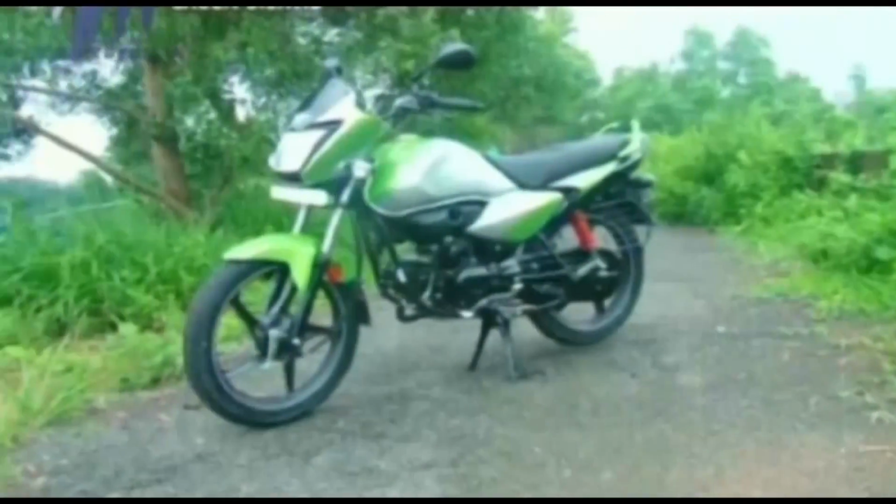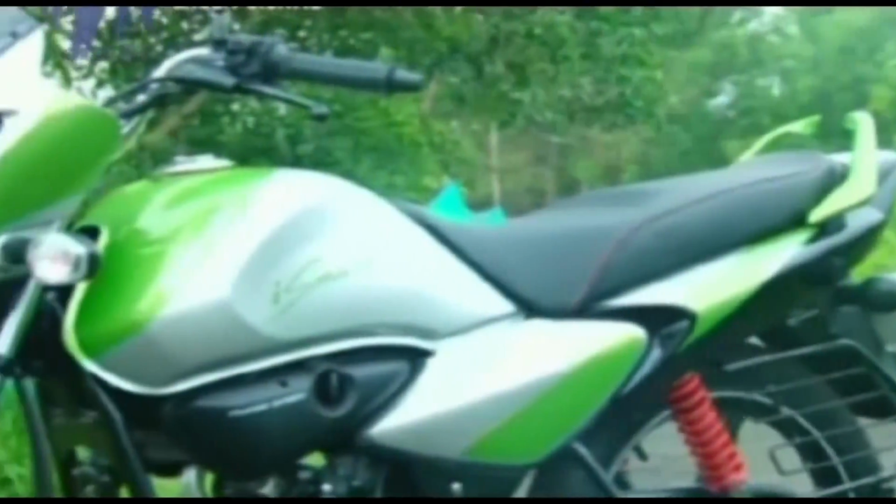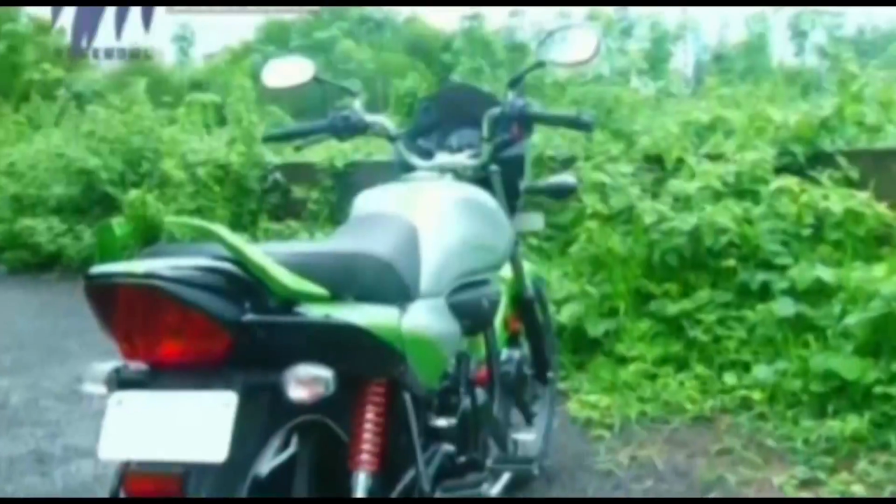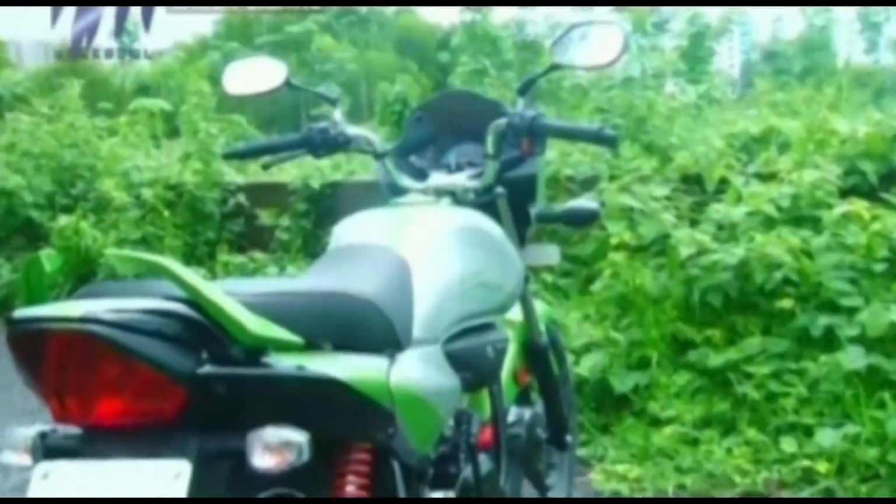The Splendor was a contemporary looking motorcycle as always, but the iSmart here looks flashy with the help of swoopy, edgy side panels and a dominating front headlight cowl. The split grab rails are a segment first, and so is the extremely flashy dual tone paint job.